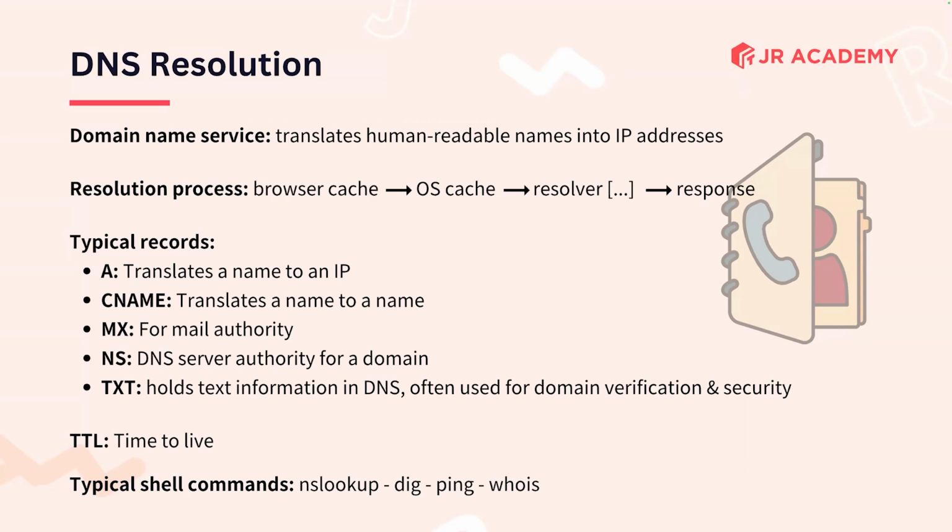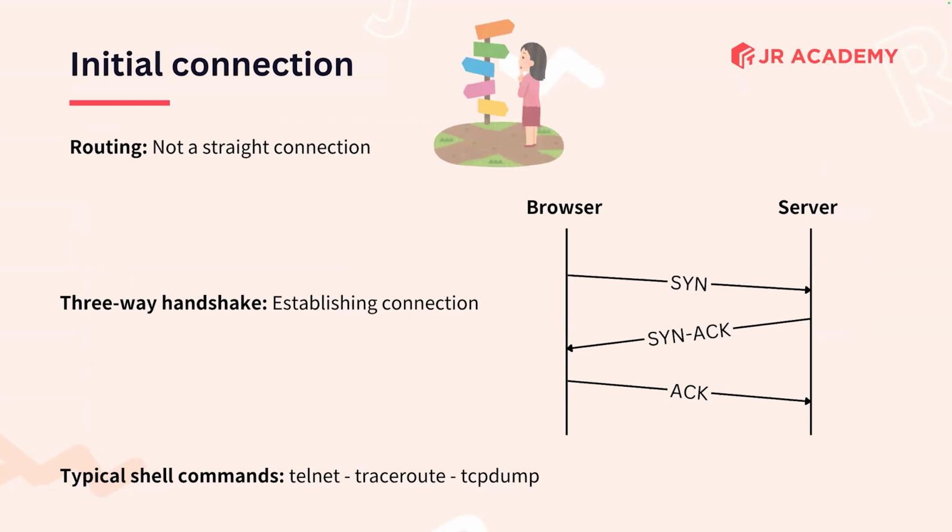Now the browser knows where to go, which server to contact for jracademy.com.au. So what does it do? What is the first thing that it actually does? Well, first it needs to establish a connection. Now, when you actually try and connect to a server, it's not a direct connection. It's not my computer connecting to that server directly. That would be way too easy.